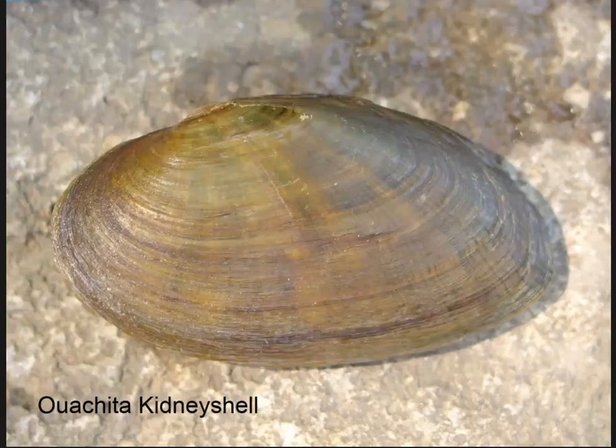The Washita kidney shell is actually one that is very much of a concern to scientists in Kansas. Its numbers have definitely decreased quite a bit, and so this is one that scientists are watching, and it's been talked about being put on the threatened list federally.